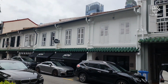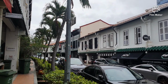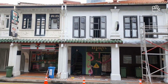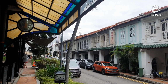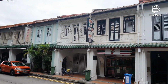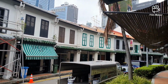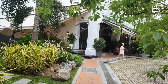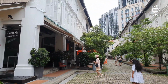I really love the vibe of Duxton Hill. Look at all the beautiful shop houses. Most of them have been restored, but they are still the shop houses from the 1950s onwards. Most of them are cafes or contemporary brand shops, but very new labels. Today we're going for brunch. Let's have a look. This is a beautiful place called Duxton Hill.